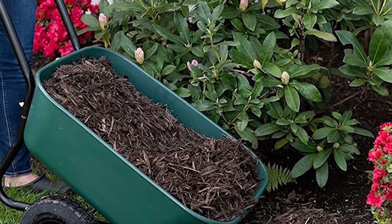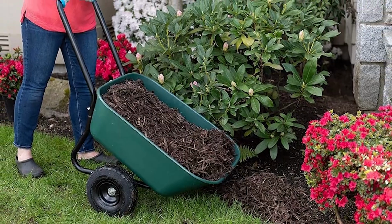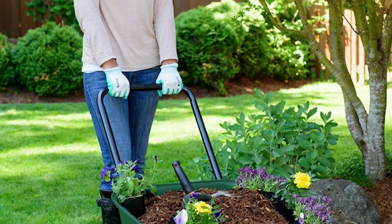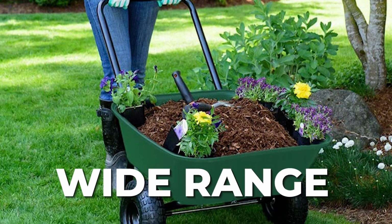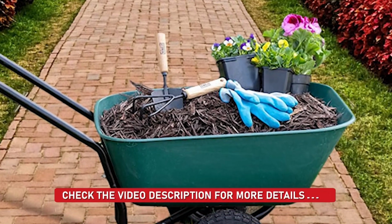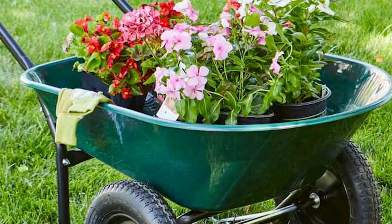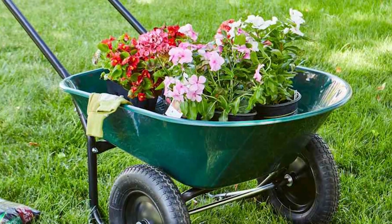It's designed to carry multiple bags of mulch, dirt, gravel, or sand, making it perfect for a wide range of gardening projects. The Garden Star 70019 Gardening Wheelbarrow has got you covered. It's a versatile tool that every gardener needs in their arsenal.